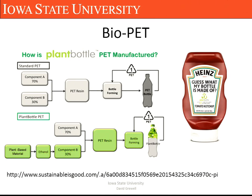But Heinz Ketchup has teamed up with them and is now also making their bottles out of this renewable material. But it's a 1-to-1 drop-in, meaning that it's exactly like PET. It is PET on a chemical level, just that it's not radioactive. Well, at least 1/3 of it's not radioactive. It processes and behaves exactly like PET. So now this thing can go right back into the recycle bin, even though it's at least partially and maybe in the future 100% renewable. So there are huge advantages to that.